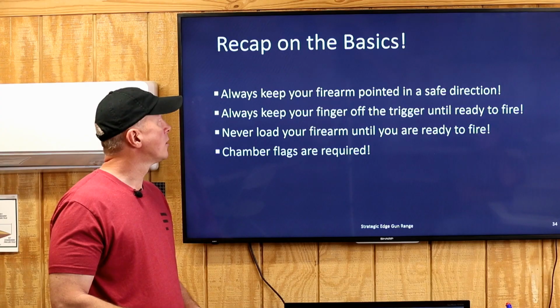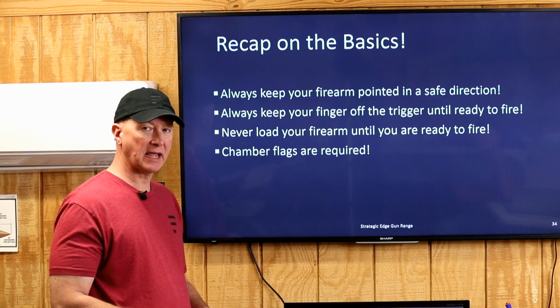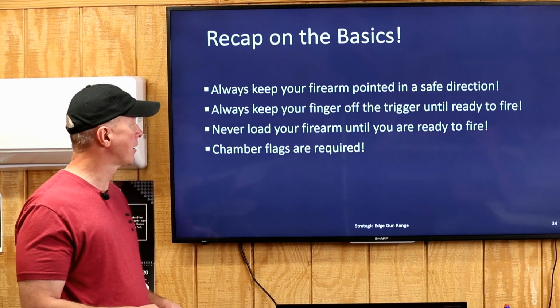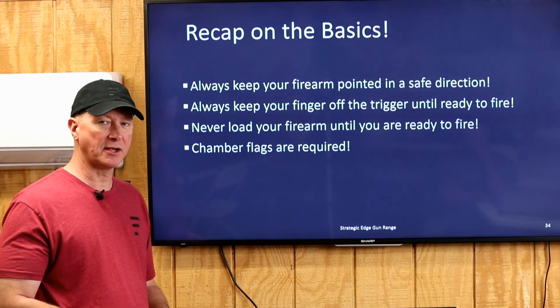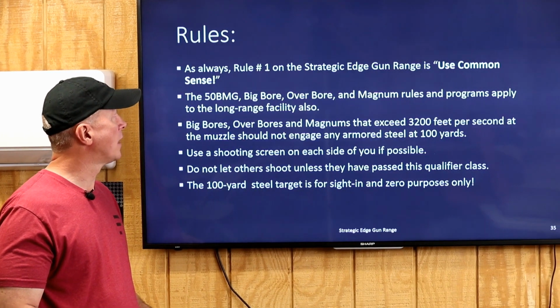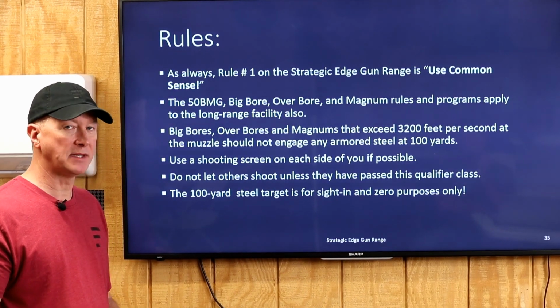Other rules. Recap on the basics. Always keep your firearm pointed in a safe direction. Always keep your finger off the trigger until ready to fire. Never load your firearm until you are ready to fire, and chamber flags are required on this range. As always, rule number 1 on the Strategic Edge gun range is to use common sense.